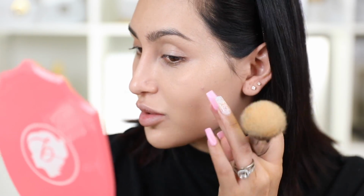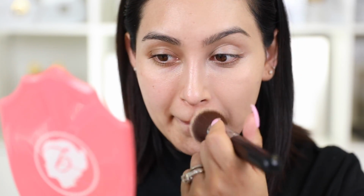But the coverage, I would say I need a little bit more just to cover this guy. But other than that, I mean, wow. Wow. Can you guys tell the difference? Oh my god, it made it look like my skin, but just overall more evened out.